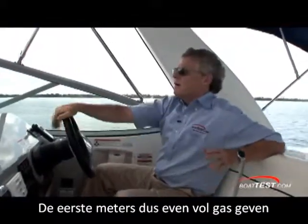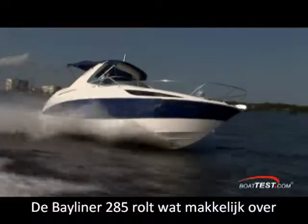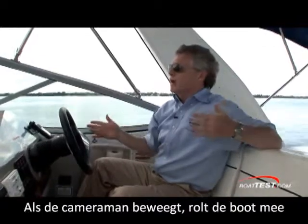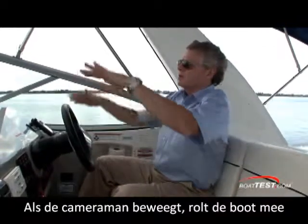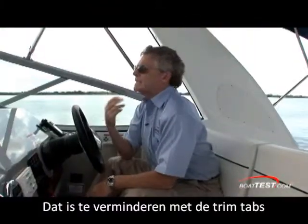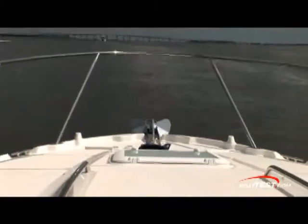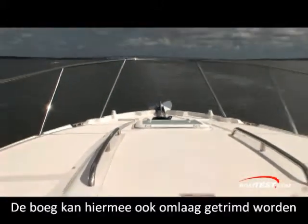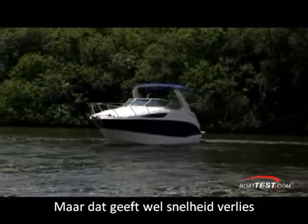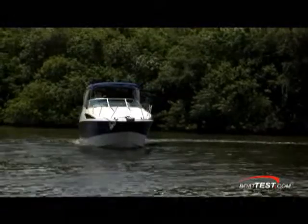I also find that the Bayliner 285 is very sensitive to rolling with the distribution of weight. If we have, say, our cameraman moving from one side of the boat to the other, then the boat puts in a little bit of a list, and I end up chasing that with the trim tabs. I did find that I had to use the trim tabs to bring the bow down. If you do choose to bring the bow down with the tabs, you're going to end up suffering a speed penalty for that. The 285 seems to have a pivot point just ahead of the windshield, so you want to keep that in mind at docking time.